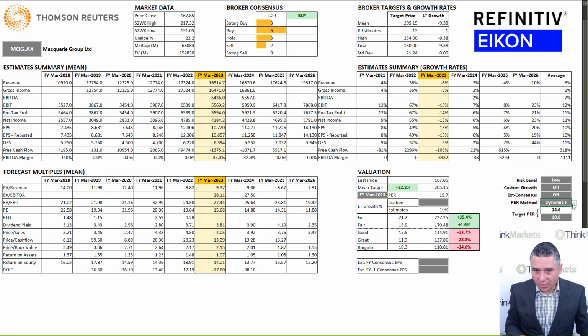I mean, if I go 15, it gets a little bit cheaper, right? But it would cap out there. I couldn't go any higher than that for 10% growth, even for Macquarie. So it's about fair value here. I wouldn't say it's a bargain buy, and that is a little bit at odds, potentially with the brokers who think there's 22% upside, and many of them are strong buys and holds.